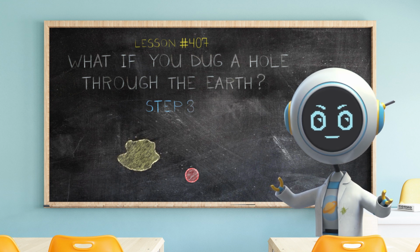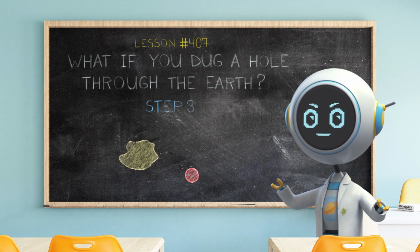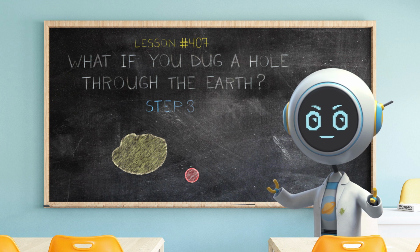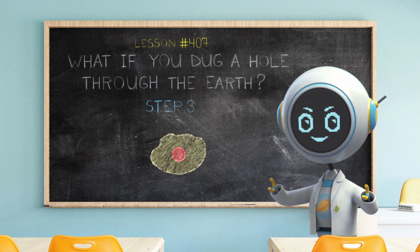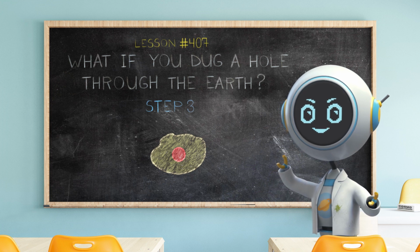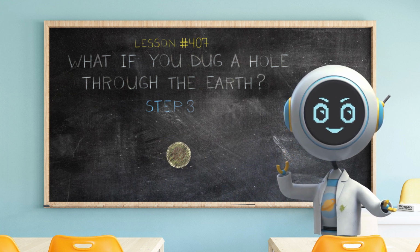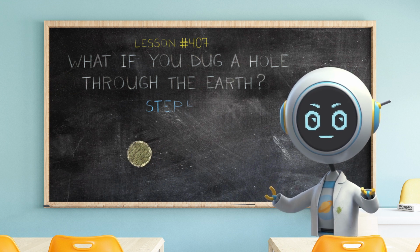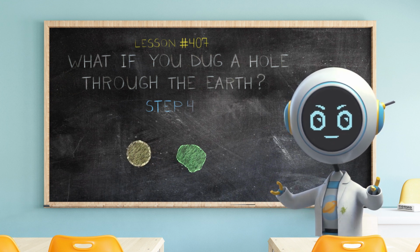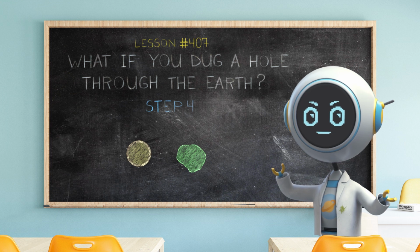Step 3, pick a second color to represent the outer core. Flatten this piece of Play-Doh so that it looks like a pancake. Place the core ball on the pancake and gently wrap the core ball with the pancake until the core is hidden inside.